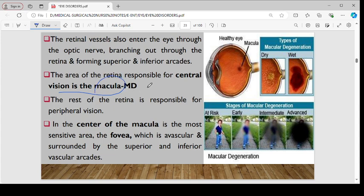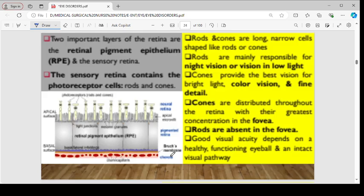The area of the retina that is responsible for central vision is what we're referring to as the macula, right? And we have some pathologies which we refer to as macular degeneration, where we now have a problem with the central vision. So the rest of the retina is responsible for peripheral vision, while the center is responsible for the central vision. So in the center of the macula, we have the most sensitive area, and this is named the fovea, which is avascular and surrounded by the superior and inferior vascular arcades.